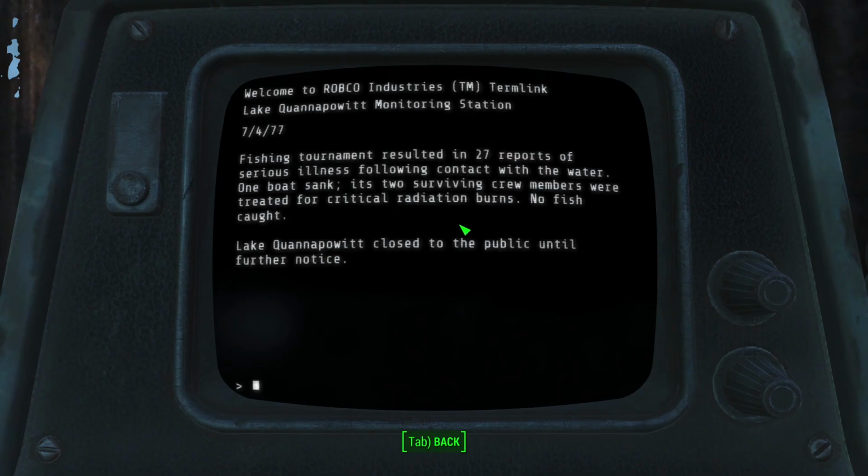So nobody caught fish. Probably all the fish were dead. That would be the most likely explanation for that. But 27 people becoming ill and a boat sank, 2 surviving crew members, which kind of suggests that there were some people that did actually die in this situation. And the people that survived on the boat, they obviously would have ended up under the water and got radiation burns. So yeah, they finally agreed to close the lake.